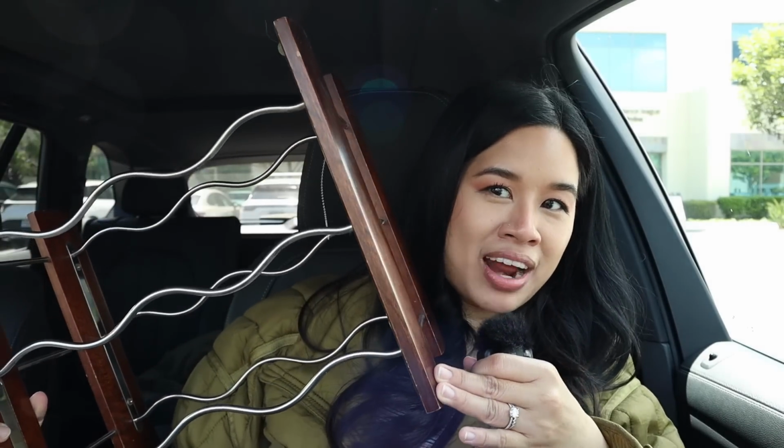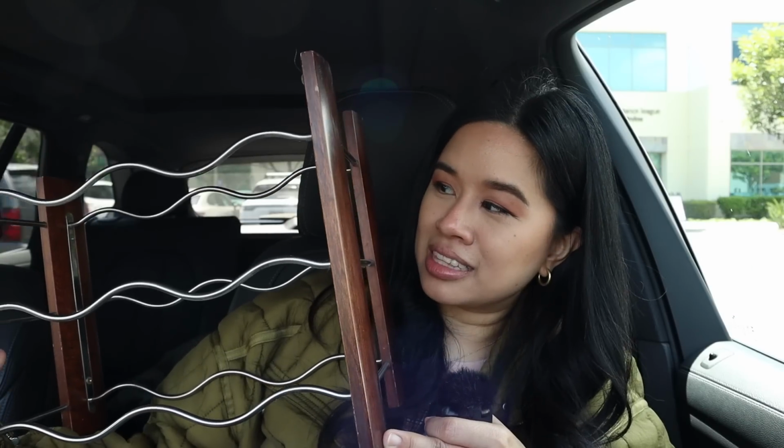Okay, and lastly, this is the biggest item, but it was also only $5. The home section there honestly wasn't that big, but I saw this on the top shelf, and it is a wine rack. Look at the squiggles on this. This honestly is just so good.